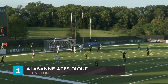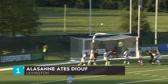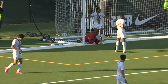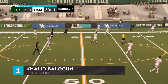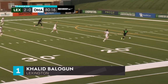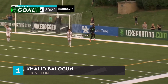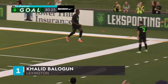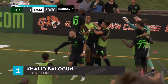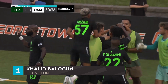What a delivery from Tariq Muhammad. His momentum carrying him away from goal. Got enough on it to beat Newhu to the far post. Perfectly placed. Good ball forward. Diouf turns. Diouf. Fresh leg still. Up ahead. The flag stays down. And it's three for Lexington. They've dominated the match. Khalid Balogun, if there was any question, has just put it away. He just came on as a sub, and he tastes the back of the net.